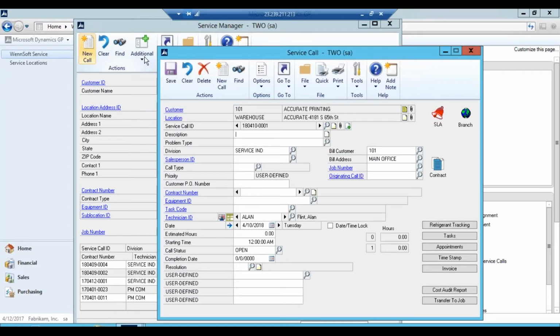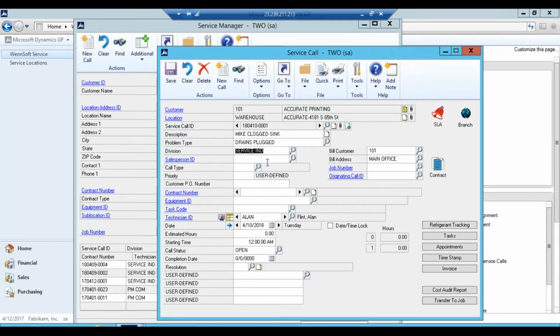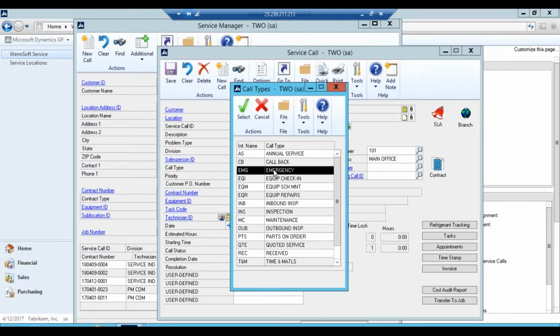And if we wanted to create a new service call, let's see, Mike clogged the sink. Poor Mike, but he has to deal with it. We'll say a drain's plugged. Let me grab one other piece, the call type. We'll say it's emergent.